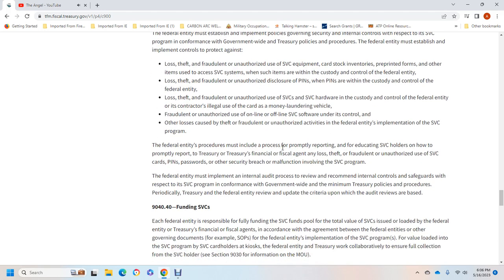The federal entity must implement an internal audit process to review the recommended internal controls safeguarding the stored value card program, in conformance with the government-wide minimum Treasury policy, and periodically review and update the criteria upon which audit reviews are based.